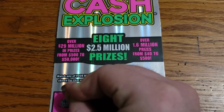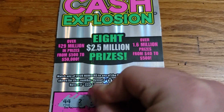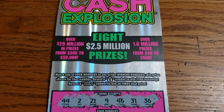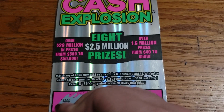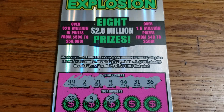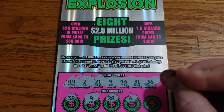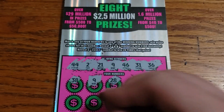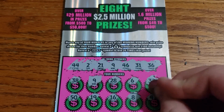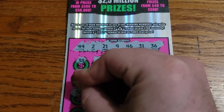Let's see if we can get a win here. There's my 44. Lucky 44. 2, 21, 9, 46, 31 and 36. Nine. We have a match. Matching nine. We got one match so far. Let's see if we can get anything else. 6, 32, 50, 19, 16, 8, 47, 36, another match. We have two matches so far.